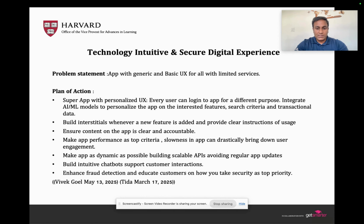And performance is another thing. So when we have these sales, annual sales or bi-quarterly sales or something, those are the times when the sales shoot up and there will be a lot of people trying to access the app, trying to make some transactions.